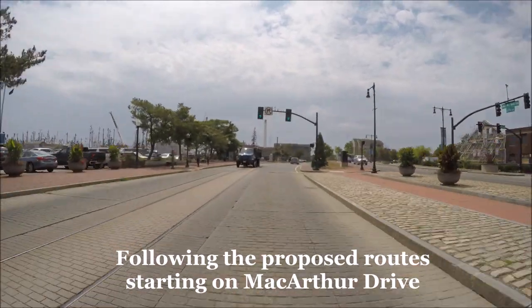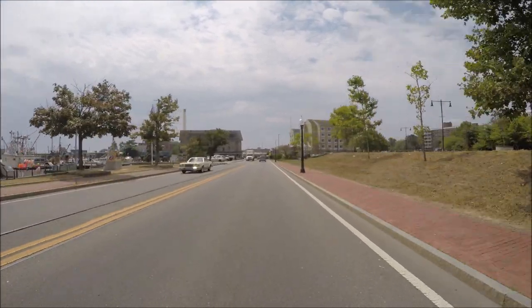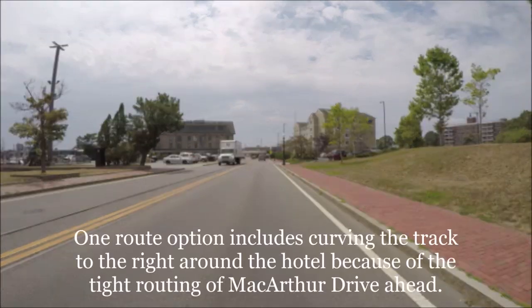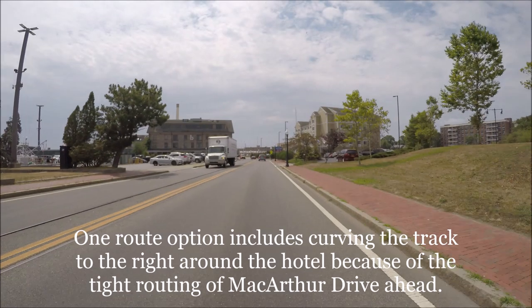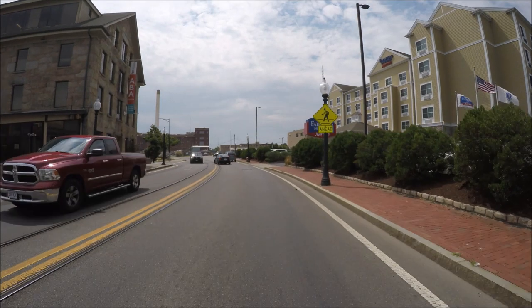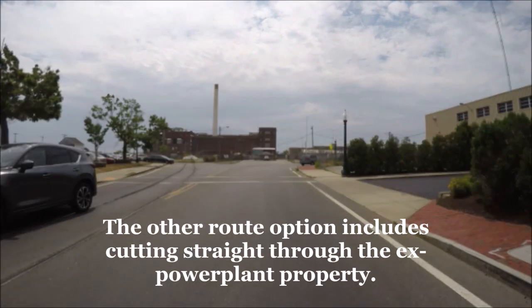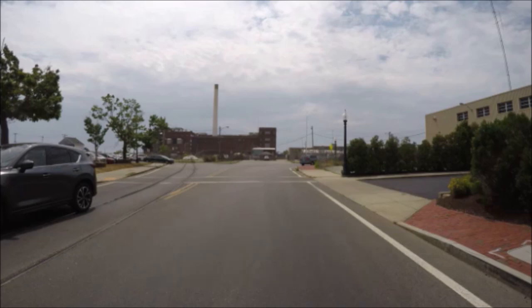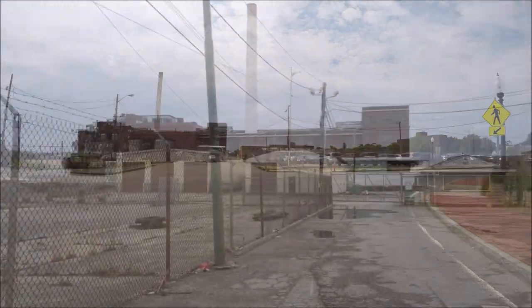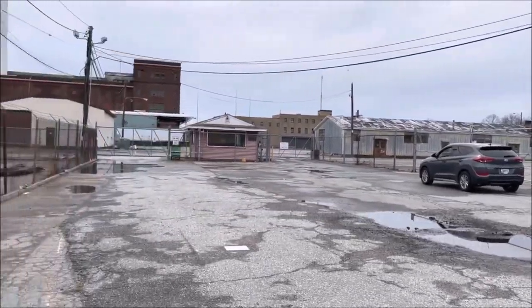Following the proposed route starting on MacArthur Drive. One route option includes curving the track to the right around the hotel building because of the tight routing of the MacArthur Drive ahead. The other route option includes cutting straight through the former power plant property. The power plant property, now Foss Marine Terminal, includes several rail spurs, although they are buried.